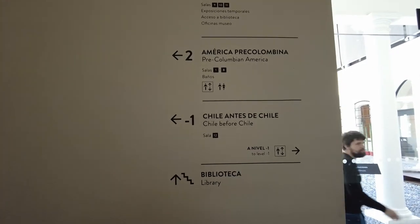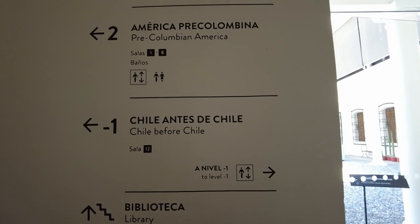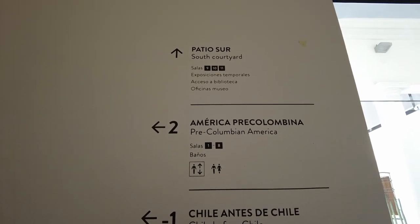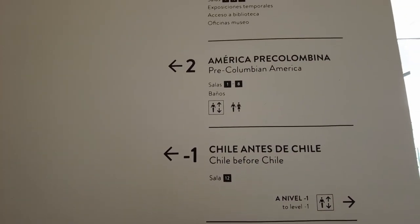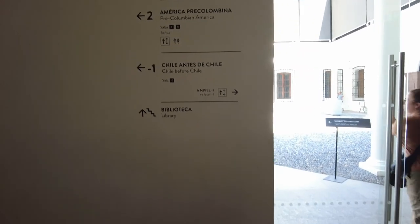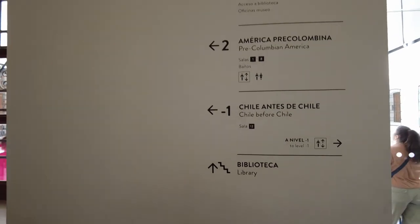This looks like multiple halls. Chile, antes de Chile, Chile before Chile. America, pre-Columbiana. And a courtyard with temporary exhibitions, access to the library, which I don't think we're gonna go to, and the offices. Okay, so let's go down first. We'll see Chile, antes de Chile, and then we'll go up and see America, pre-Columbiana.